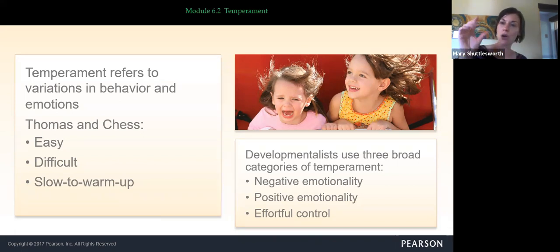And then in the middle are what we call slow to warm children. Slow to warm children are a little bit less active than the easy babies. They're just kind of hanging back, chilling out, and a little bit less intense in terms of both positive and negative reactions to new things. They don't respond quite as positively as easy babies, but they also don't respond quite as negatively as difficult babies to new things. And they adapt slowly. They will adapt eventually, but it definitely takes some time. So that's our first understanding of temperament here.